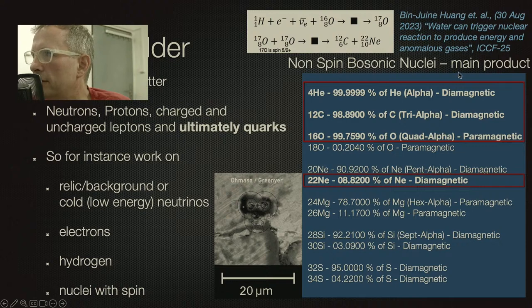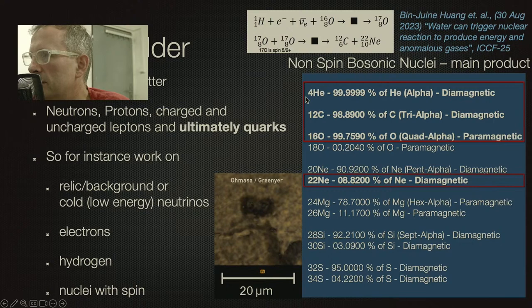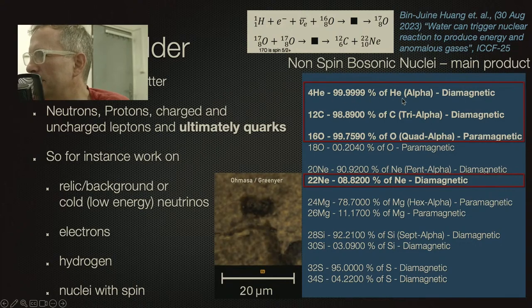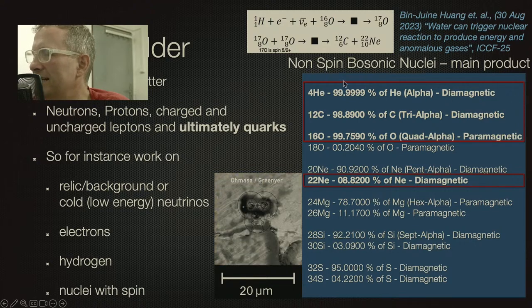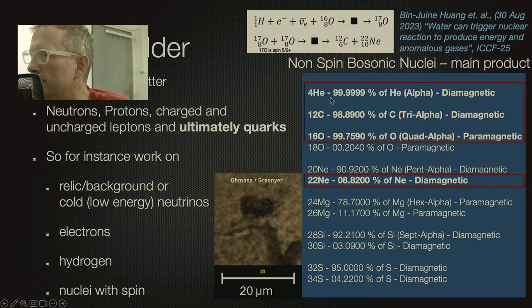Non-spin bosonic nuclei is the main product. This is why I believe you don't see so much tritium, so much 3-helium. You see mostly 4-helium in cold fusion experiments. That is 99.99999% of helium. It's alpha, actually alpha, and this is diamagnetic. It gets released from the system because it is diamagnetic, whereas tritium actually is a spin matter.